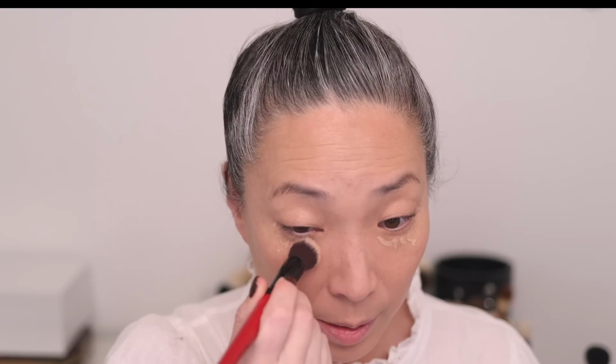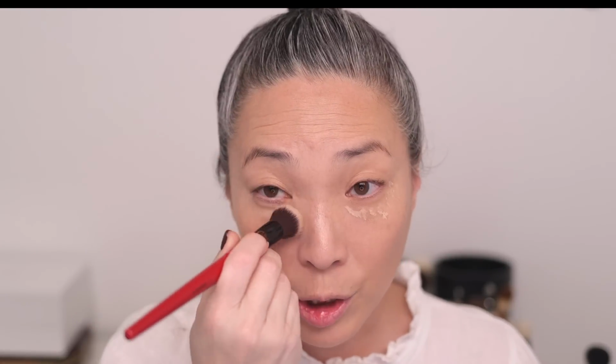And just using my Smashbox cream cheek blush. It's great for concealer too. It looks great when I first put it on, for sure. So not surprised there. Okay, so that is the concealer.